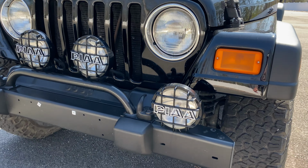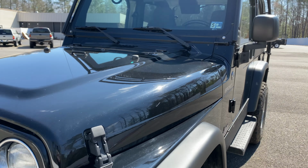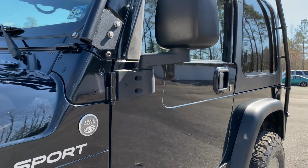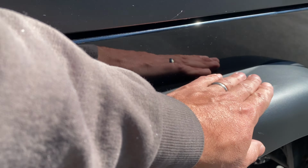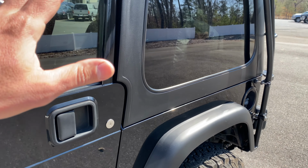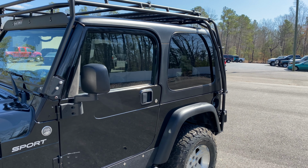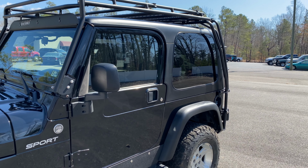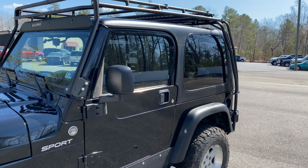Obviously, bull bar on the front bumper, and the paint on this thing is in phenomenal condition. Rear flare shows very, very well. They have been finished. The hard top itself is in excellent condition. We also have the full soft top with all the hardware, every single component for the soft top to make it 100% a soft top Jeep.